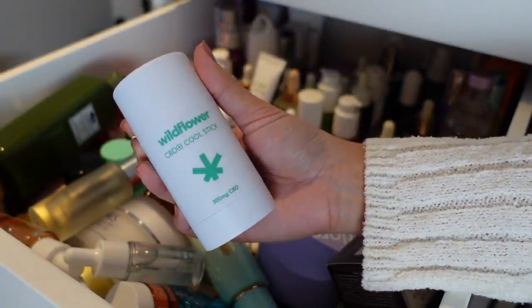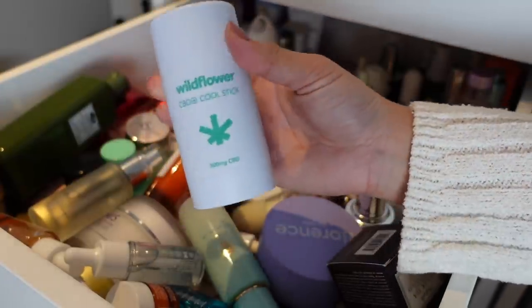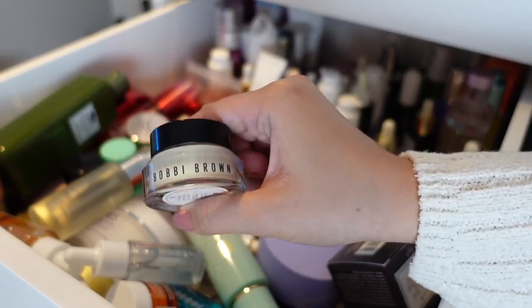I'm going to give this away. This makes my skin feel funny. It's meant to be like a CBD cool stick. Honestly, I don't like it. It just makes my skin feel so weird. It's meant to calm me, and if anything, it made me more irritated. Obsessed with this Bobbi Brown eye cream.